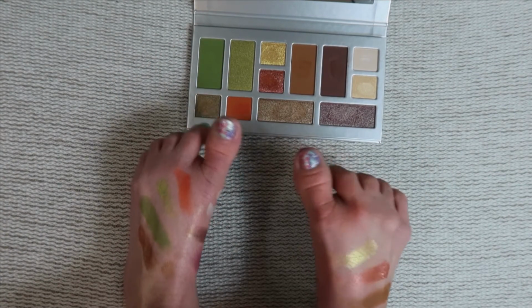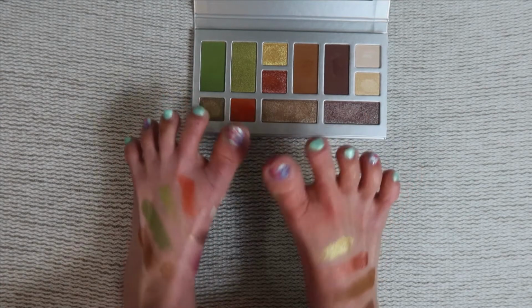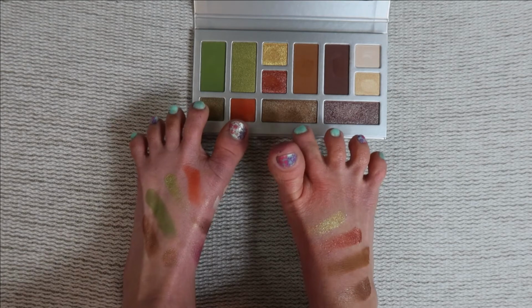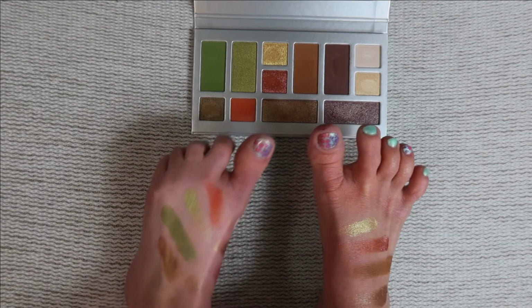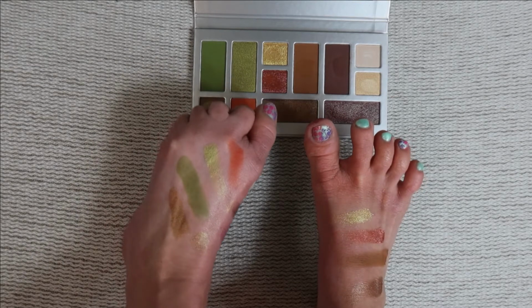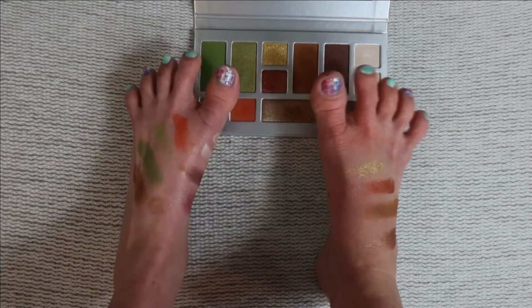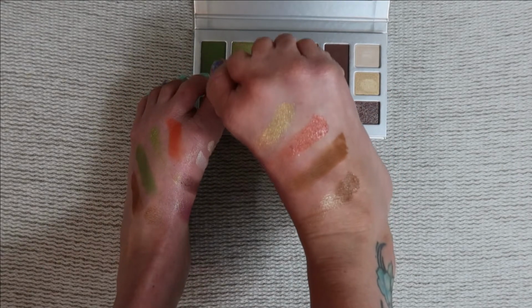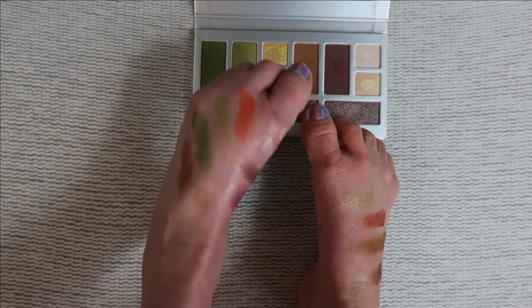This palette is definitely what I'm most excited about, and I cannot wait to use this on my eyes. Absolutely cannot wait. They feel amazing, swatched really, really good. The colors are amazing. I have a feeling that you're not seeing them the way I am. For some reason, this lighting is just not doing it justice, but oh my goodness, they are amazing.